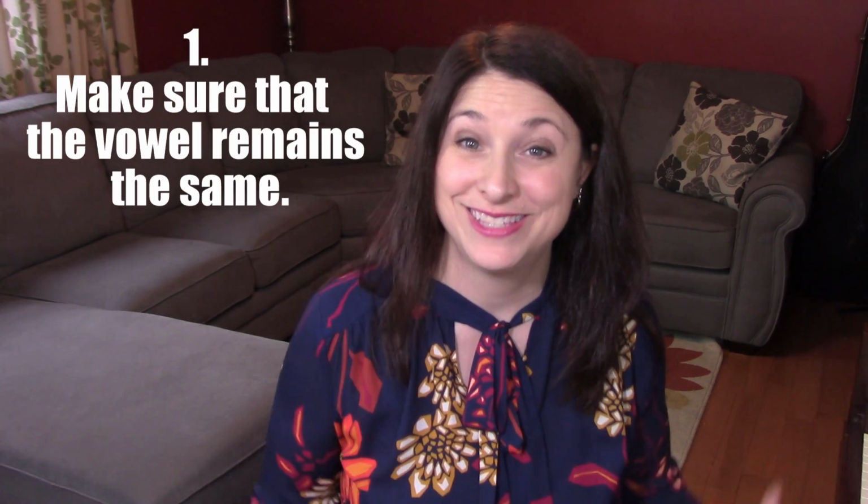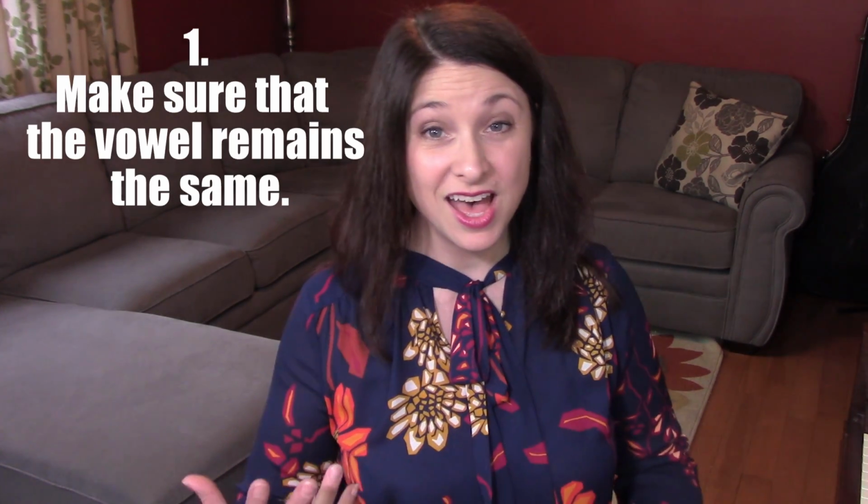There are a few things that you want to focus on when you're doing this exercise. First of all, you want to make sure that the vowel remains the same. If you start off with the ya, you want to make sure that you don't switch it to an ah on the top note.